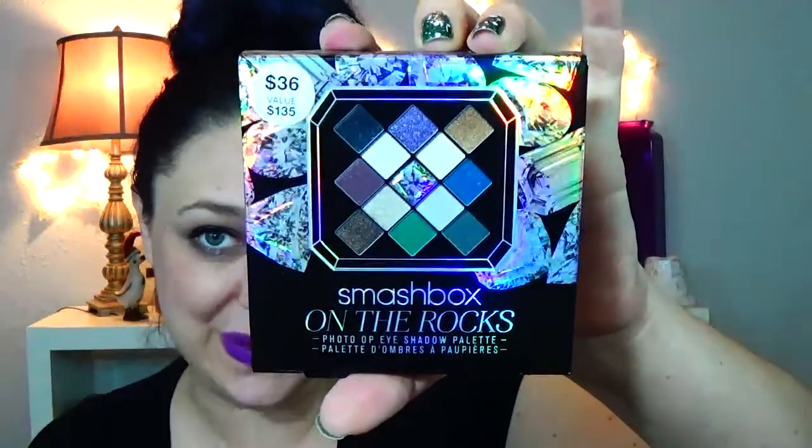Now, maybe I will. I mean, I'll probably just keep it. Who knows? It's research, right? It's for you guys. But when I went to the store, they had this one, the Smashbox on the Rocks, the little guy. And I just assumed that the little guy was just little and the big guy was big and they all had the same shadows. This just had less.